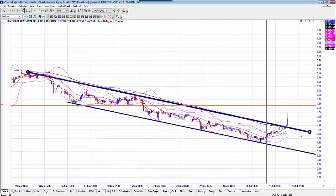And so I'm looking at this as a long from the 420 area, up to 463, with a stop criteria at 407. And so this is one that I believe would be a decent long for tomorrow. I like this one a lot.